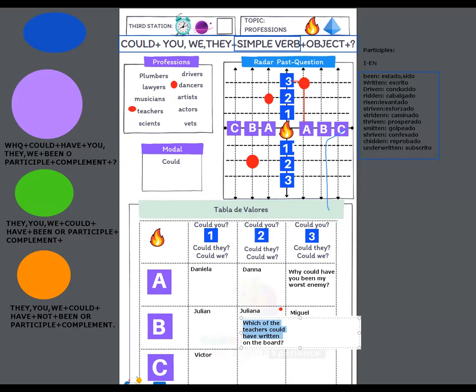Very good, Juliana. What is the meaning of this in Spanish, Juliana? What do you think that is this in Spanish? ¿Cuál de los profesores podría haber escrito en el tablero? Ok, ¿podrían o pudieron? No sé, podrían. Ah, lo sé como podrían. Ok. Ahí es donde tienes que tener en cuenta esto.